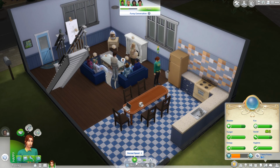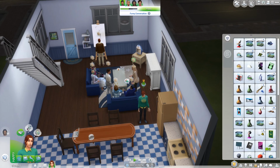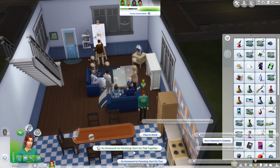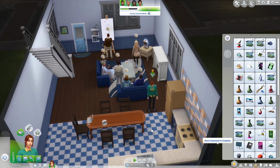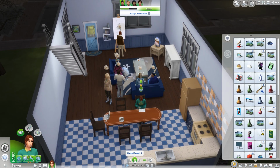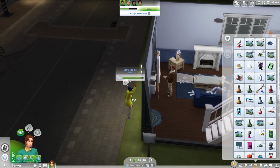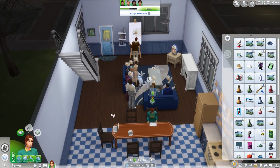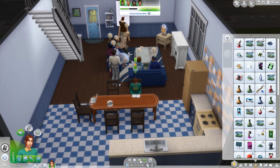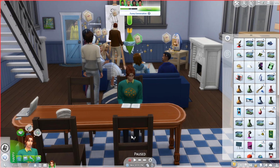And Camden's painting again. Camden and Lola, there are two who paint. And she has some more homework to do, so we're going to do the homework for parenting. We're going to go fast. And did she... Oh, is this one of our possible roommates? Nope. You can stay there. We don't need to invite you in. But I just realized how long this part has gone on, so we are going to leave it here.